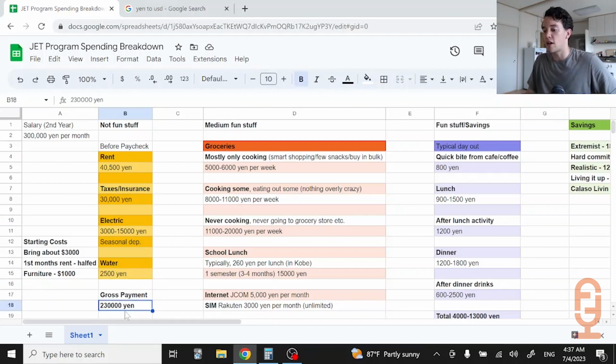So anyway, based on how I've configured this, it's roughly 230,000 yen as a gross payment, or not gross, but after all of your stuff is taken out, a net payment rather. So ignore this gross payment, but like a net payment. So now we have our money. Let's move on to our medium fund stuff, which I've placed as things that you're going to pay for each month that aren't necessarily glorious, but you start getting your say in how well you want to live and how frugal you want to be with your payments and your expenditure and what have you.